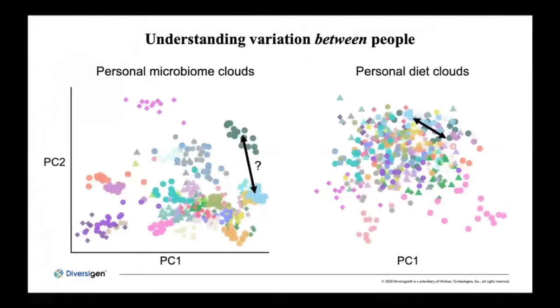So the first question we're going to try to understand is variation between people. On the left side, I've got a principal coordinates analysis of the beta diversity between every pair of samples. And you can see it's colored by subject. Each person has their own microbiome cloud. Some people are more variable, some people are less variable, some people are kind of more outliers.